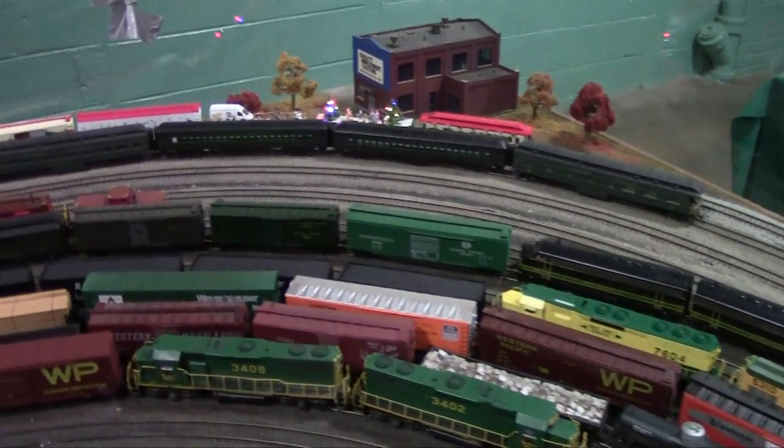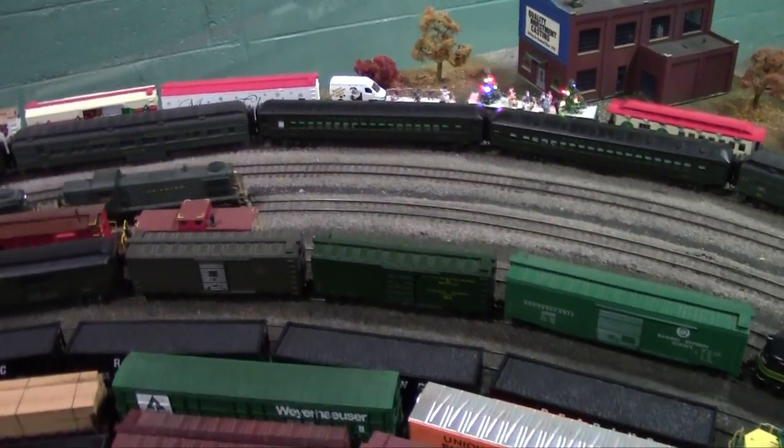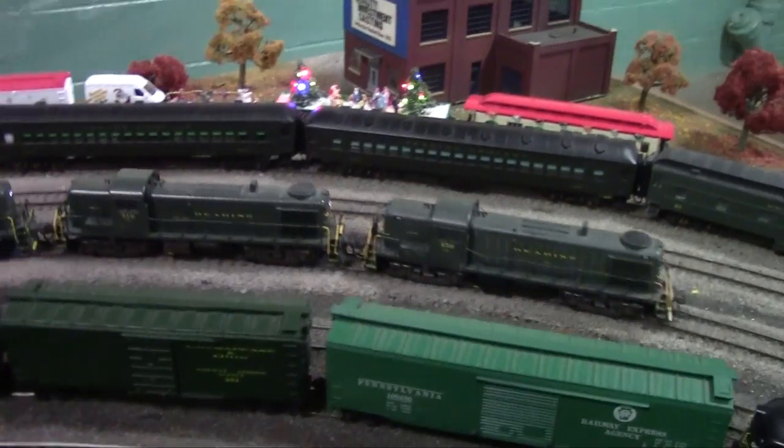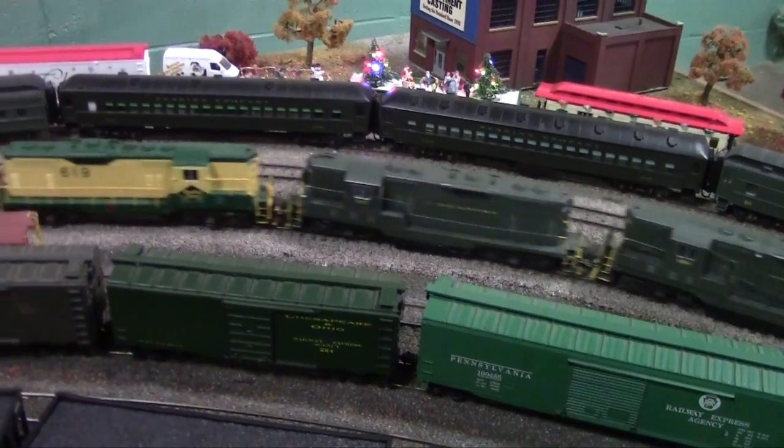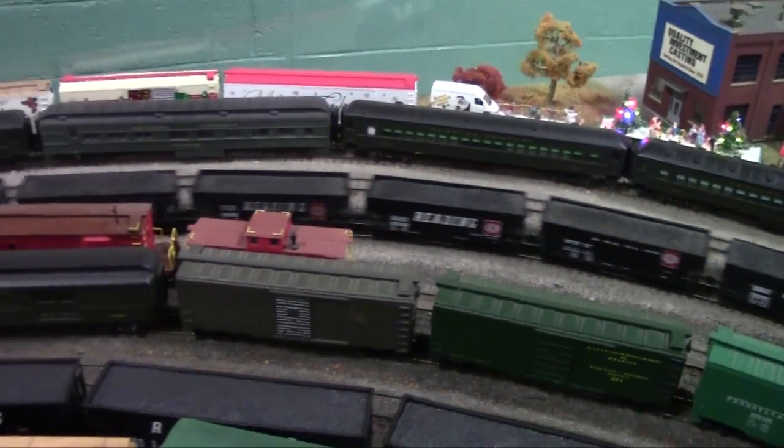The entire layout is digital command control operated and consists of a double-track main line complete with operating signals. A dispatcher is located in the center of the layout at a computerized dispatch center.